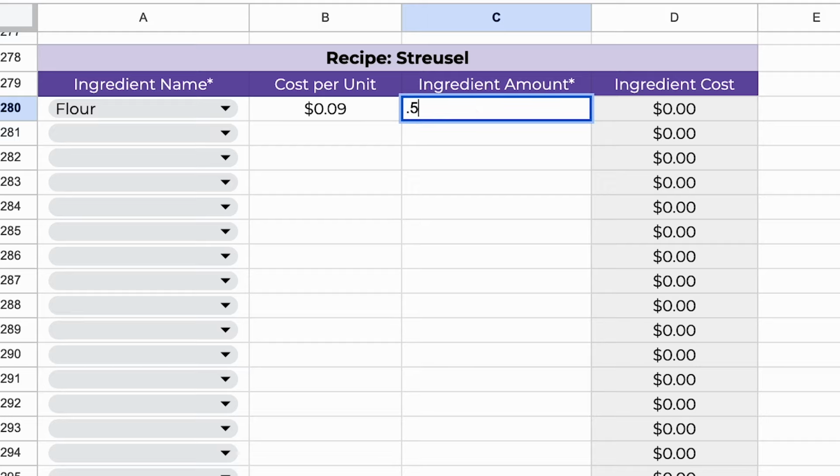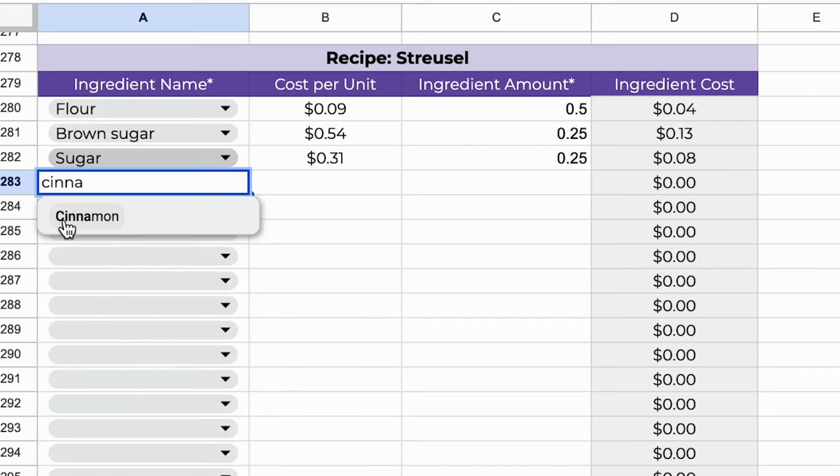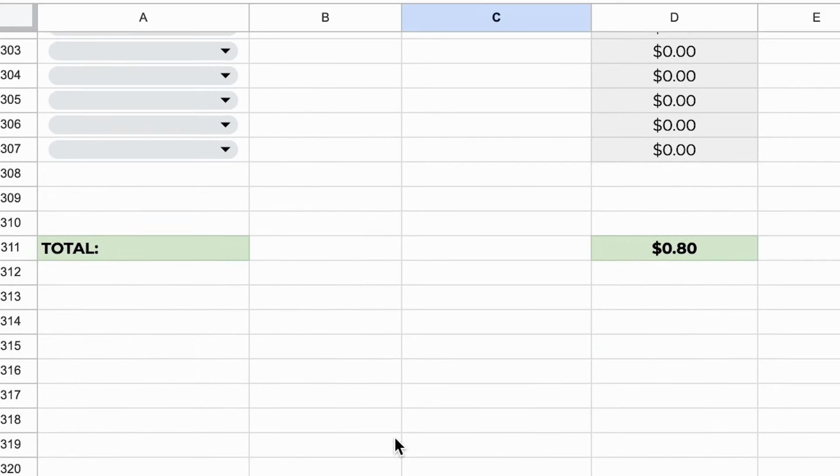$5.46. And this is going to be 1/2 cup of flour, brown sugar 1/4 cup, 1/4 cup of regular sugar, 1/2 teaspoon of cinnamon, 1/4 cup of butter. Okay, and our streusel comes out to 80 cents.